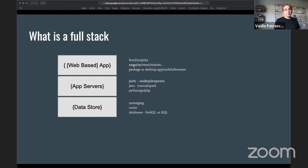So your app servers are actually a series of services, and those services need to talk to each other. You might have a login service to allow the user to log in. You might have another service that does the credentials. Those applications may use the messaging layer to communicate among each other. As part of this data store layer, you might have a cache layer for performance boost.